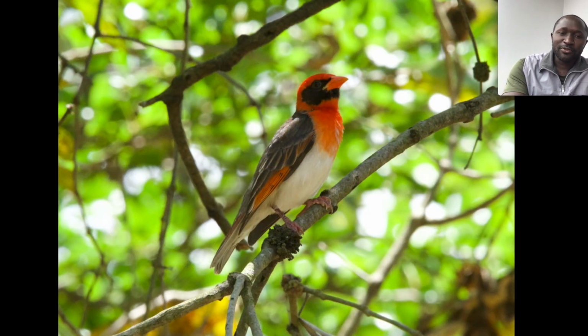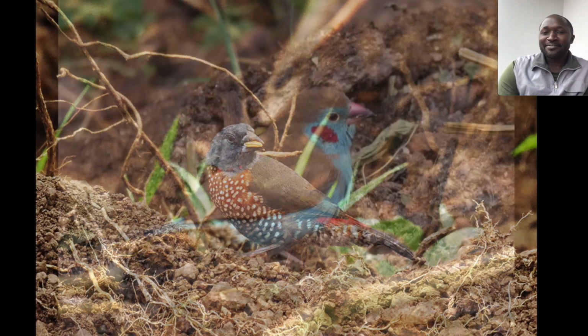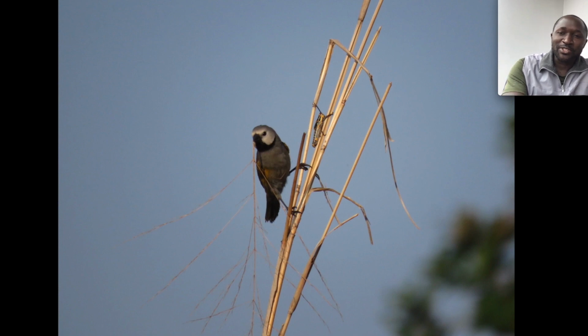And we also look out for the red-headed weaver. And that brings us to the end of our tour. If people are doing the extension, then we continue onward, but in this case we're stopping at that.